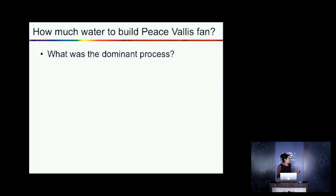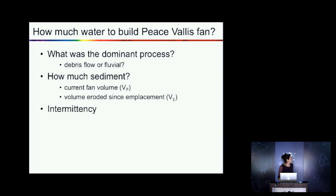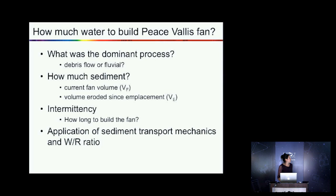First we want to know, as I've talked about earlier, what was the dominant process? If you're going to get anywhere near the right order of magnitude estimate, you want to know, is this a debris flow or a fluvial fan, because both exist here on Earth. We want to know how much sediment. Since we're doing these water to rock ratios, it's the volume of water to volume of rock, so we need some idea of the volume contained within this fan. Intermittency, so we want to know how often was this fan continually active. Was it built up pretty quickly, or was it active for a short period of time and then inactive? So how long did it take to build the fan?